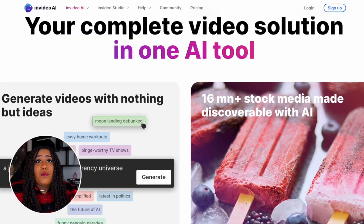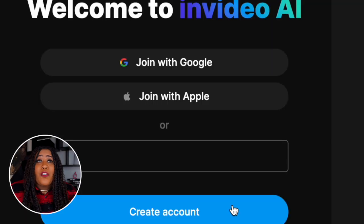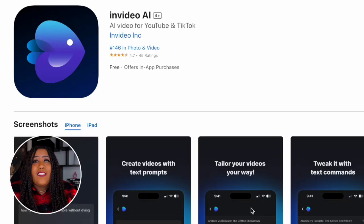Now I put a link down below for you to sign up, and you can get a free account for this if you want to get started on your computer. There's also an app, but the app is only for iPhone users. I'm sorry, my Android people, I believe they are working on an app for Android, but right now it's just iPhone. But all of you that have Android, you can still get an account and do it from your computer.